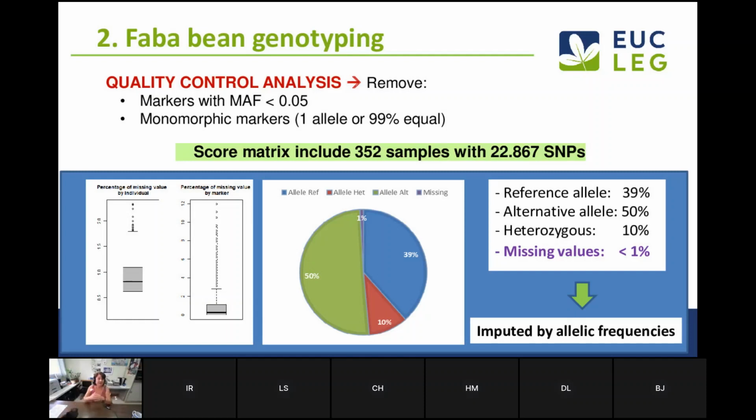The genotyping data were also subjected to a quality control analysis by removing markers with minor allele frequencies below 0.05 and eliminating monomorphic markers, of course. And the present score matrix includes 352 samples with nearly 23,000 SNPs. And the missing values were imputed by allelic frequencies.